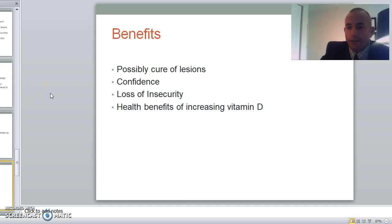The benefit of doing this study for all parties is that there's a possible cure of lesions or infected areas. Another benefit could be someone's confidence. If their psoriasis conditions go away, their confidence will boost dramatically. There will be a loss of insecurity. And there are also several associated benefits of increasing vitamin D in the body.